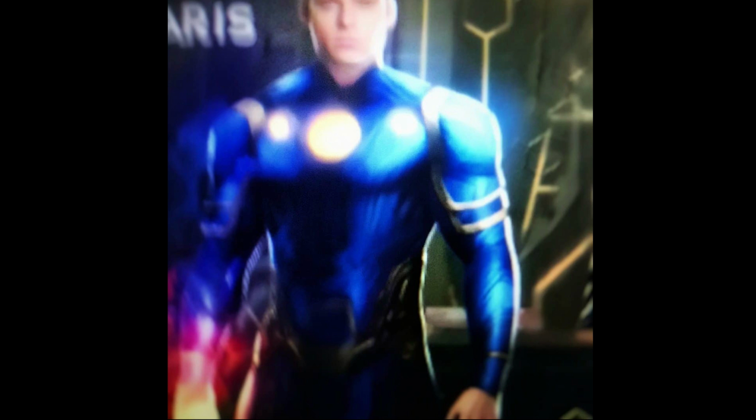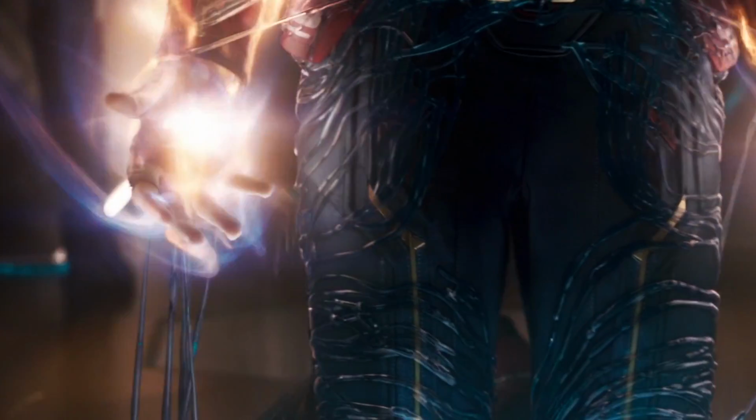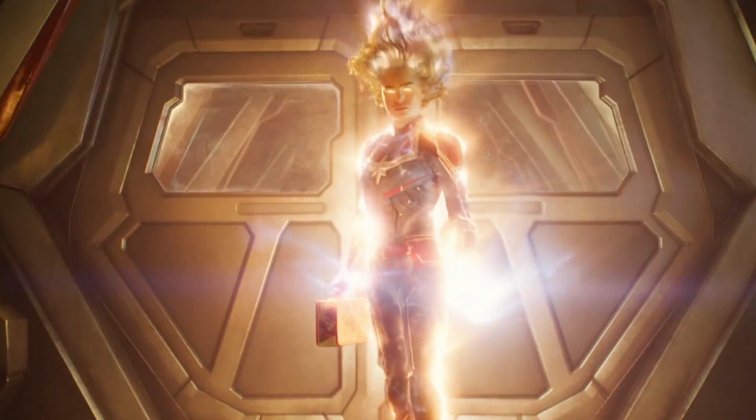The really cool Easter egg you notice here, especially for the Infinity Stones, is the way Richard Madden's powers work. With that light bloom of energy you see growing from his fist, it's also very similar to the look of Captain Marvel's Infinity Stone-based energy when she's using her powers.